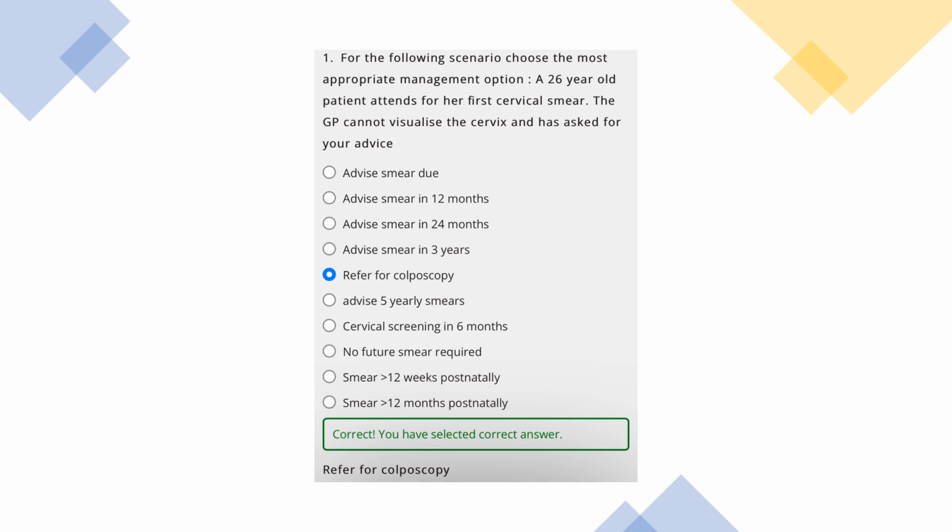So advice smear is due. Advice smear is due in 12 months. Advice smear is due in 2 years. Advice smear is due in 3 years. Refer to colposcopy. Advice 5-yearly smears. So you can see there's a whole list of options that you can choose from. The right answer in this context is refer to colposcopy. So the cervix cannot be visualized and smear cannot be taken.